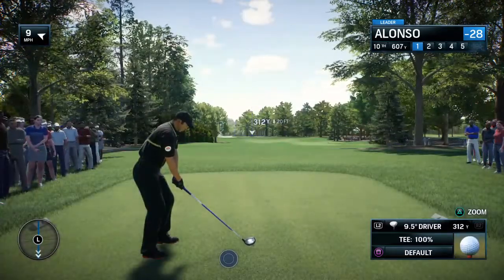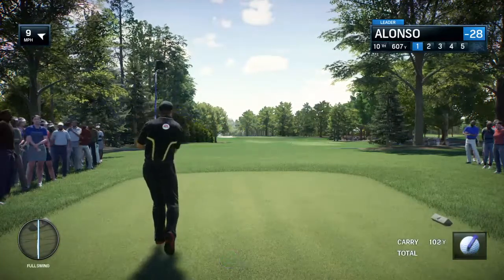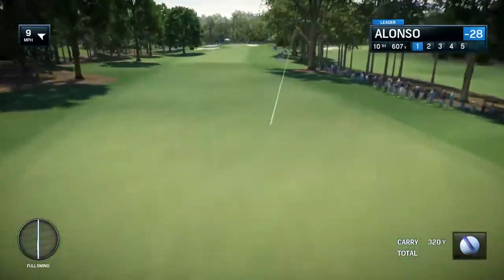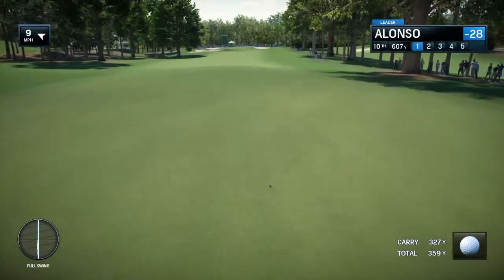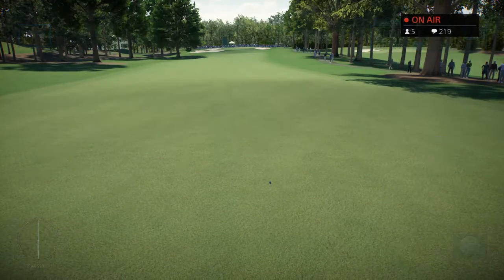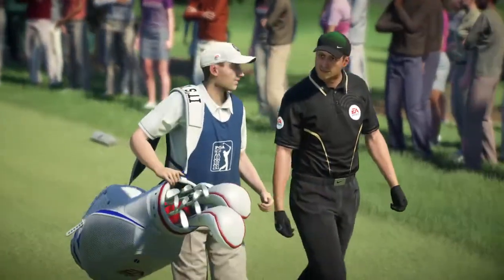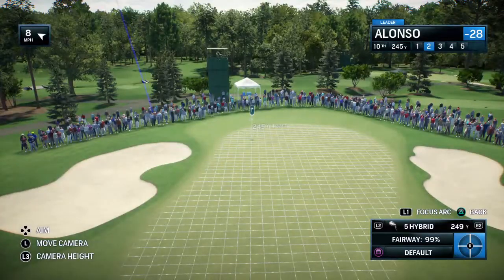Alright, we gotta try and get this eagle, man. That's a ginormous tee shot. Second shot.